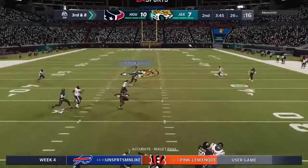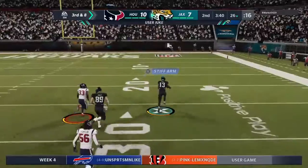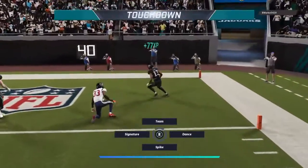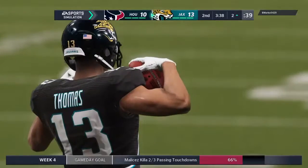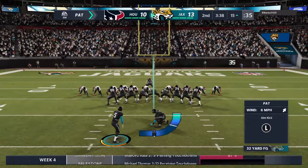Prescott from the gun. Open man is Michael Thomas. The 40, 20, 10, touchdown, Jaguars. 2 first-half touchdown passes now for Dak Prescott. And the Jaguars have retaken the lead. Lining up for the point after.